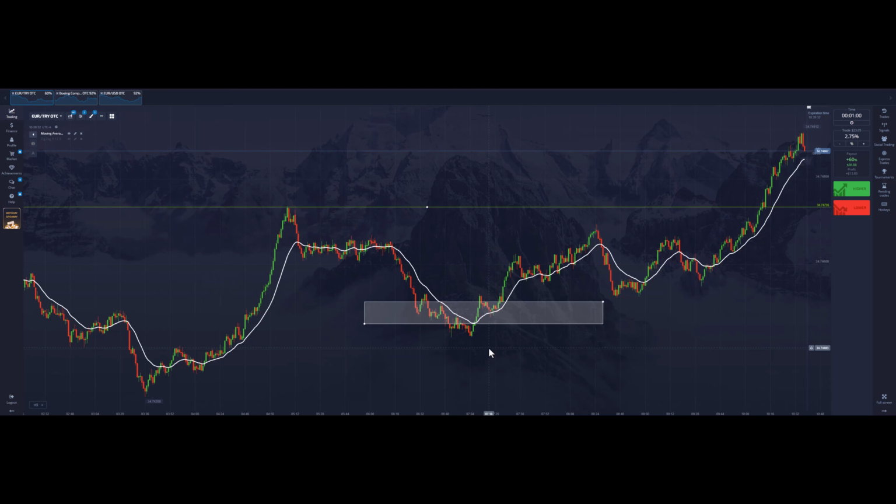I greatly appreciate you. Again, this is how you see the market cycle with the most powerful indicator, the only indicator you need, the 21 EMA.